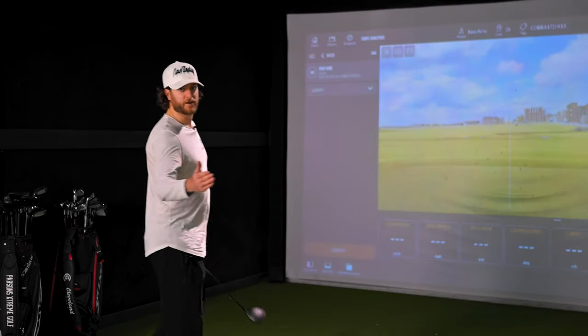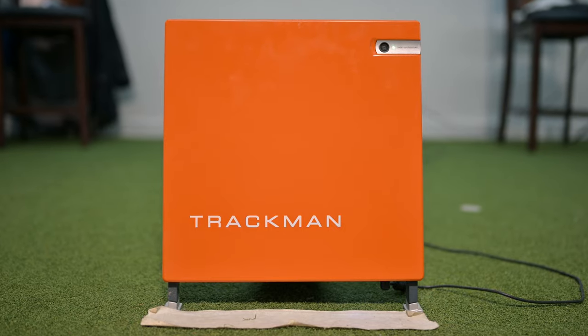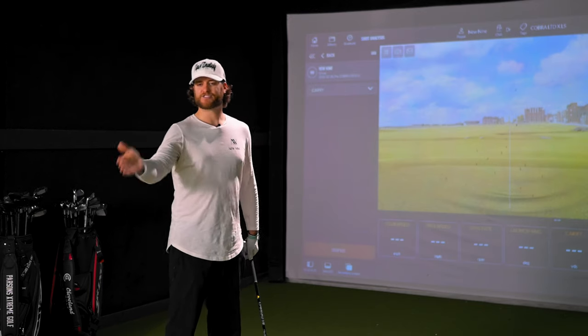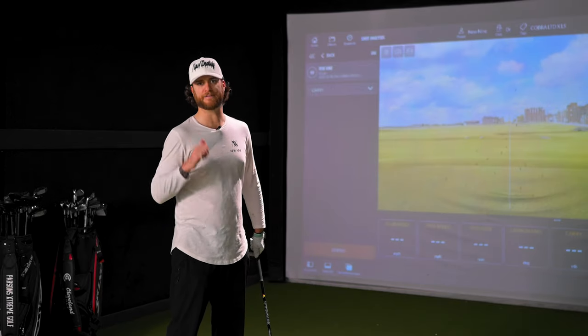Let's go hit the Cobra. All right, guys, to get all of our data, we are using a TrackMan. We're also using a Pro V1 RCT ball, which is specific for TrackMan. This TrackMan's like 40 Gs and is what the guys on the PGA Tour are using. If it's good enough for them, it's definitely good enough for me.